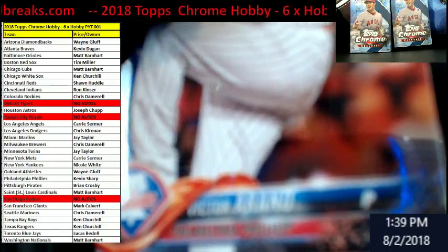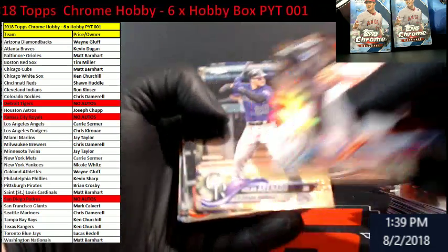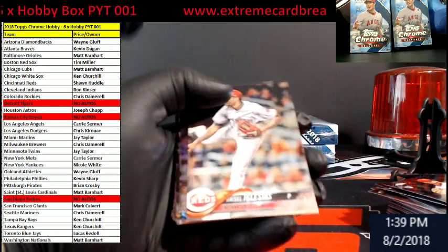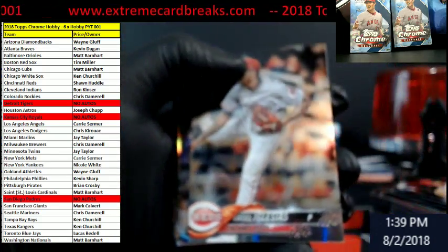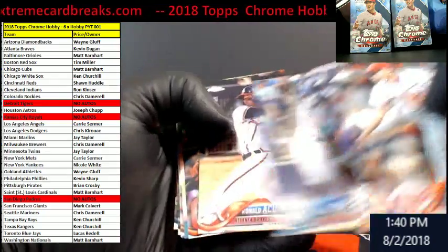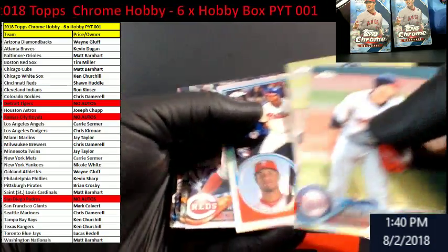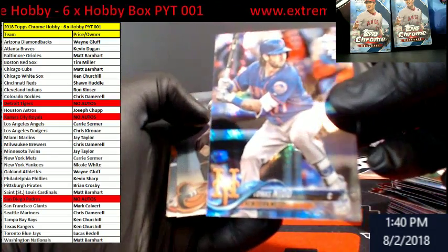Man, I just got excessively hot in here. There we go. Got a prism coming up. Severino, Yanks. Come on, there we go. There's that Bridwell. Kuna rookie. Upside down, dude. Don't mean nothing there. Nito for the Mets, prism refractor.